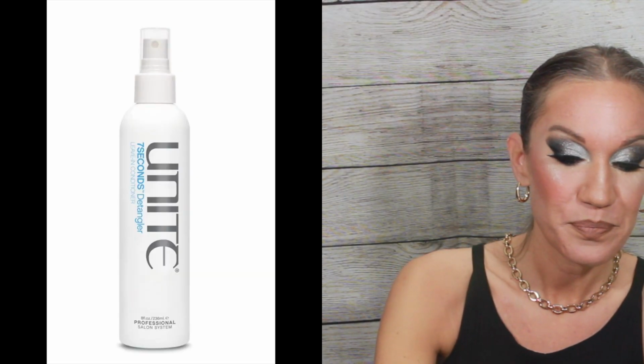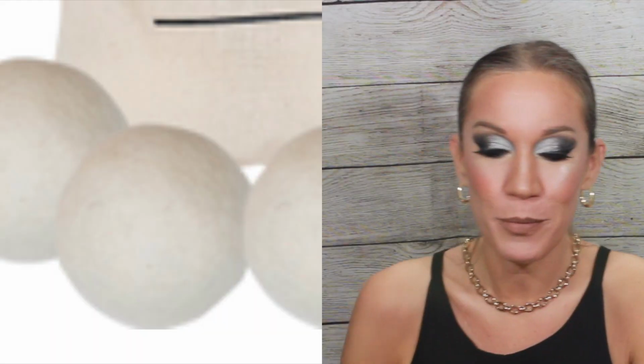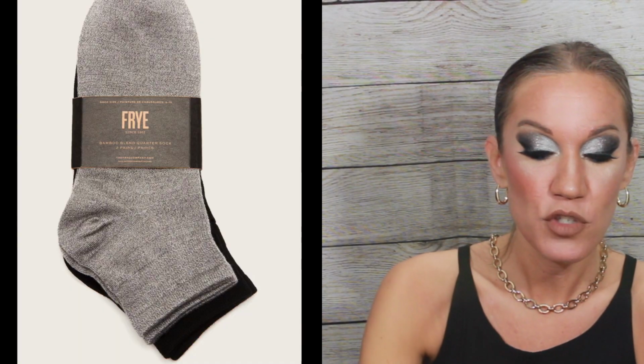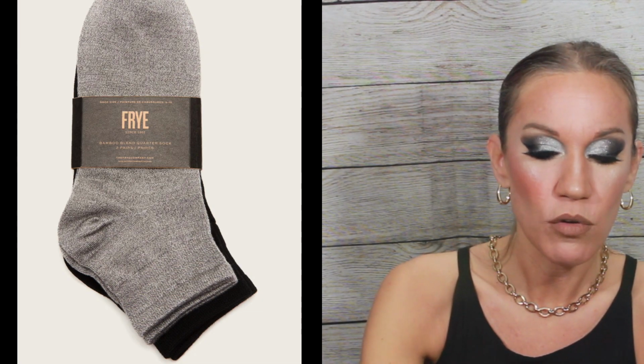Okay, choice number 5. By Wish Mineral Milk Bath. Unite 7 Seconds Detangler. The Wool Dryer Balls from To The Market, a set of 3. Okay, this I would actually like. The Sword Desk Mat by Fry, the Bamboo Boot Sock, set of 2, and they're showing black and like a charcoal gray. By Stojo, a 12-ounce collapsible cup with 4 reusable straws and Hip Products Lunch Pack Bundle.